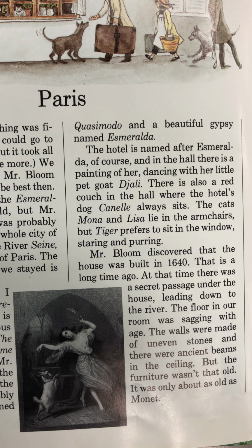The floor in our room was sagging with age. The walls were made of uneven stones, and there were ancient beams in the ceiling, but the furniture wasn't that old. It was only about as old as Monet.